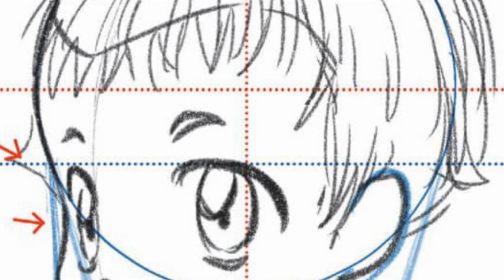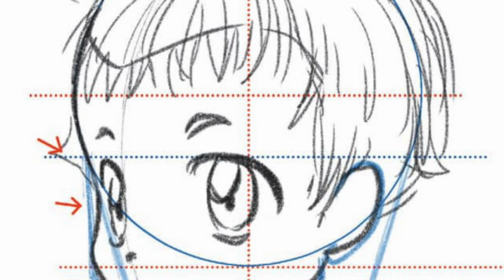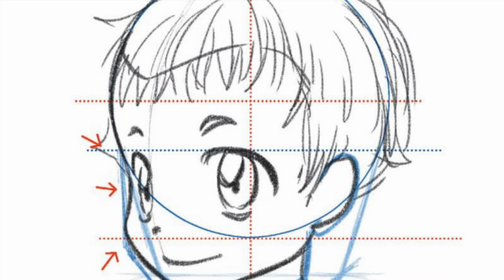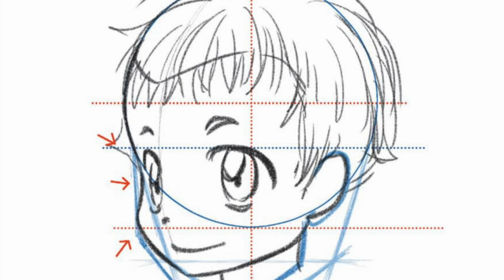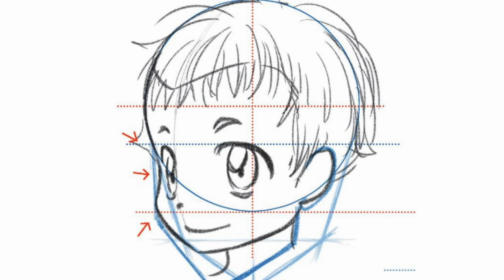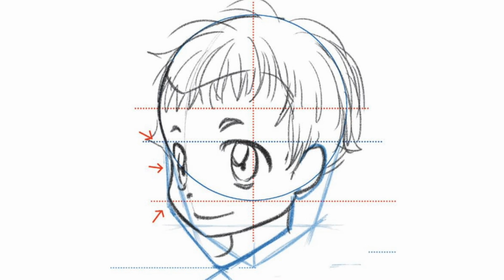Face variations. There are different face shapes and proportions, depending on age and character type. Age differences. Child. The face line is almost a circle because the facial features are underdeveloped and small. Rounder cheeks make the face cuter and more childish. The nose is small without a nose line.